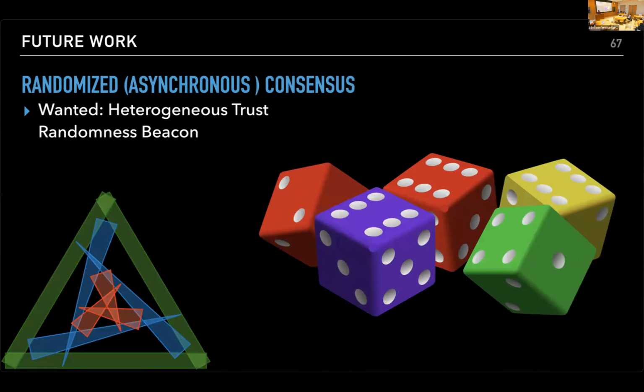Another thing we'd like to work on involves finding alternatives to the underlying consensus. I mentioned that Stellar should work just fine for this, but I'd actually like to do some research on a fully asynchronous consensus like Tusk or Honey Badger, which generally rely on shared randomness. So far, we haven't completely sorted out how to do heterogeneous trust in a heterogeneous trust-based randomness beacon, although there is some promising recent research.